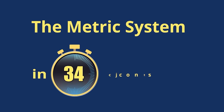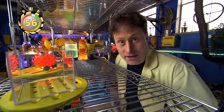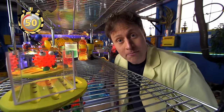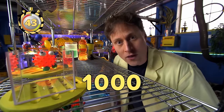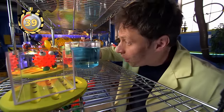The metric system in 60 seconds. The metric system is a way of measuring things. Water boils at 100 degrees Celsius, a kilometer is 1,000 meters, but few people realize just how interconnected the metric system is. First of all, it breaks down to a base 10 system. Everything is 10, 100, or 1,000 of everything else, and it's all based on water.